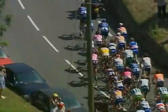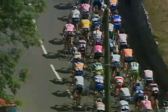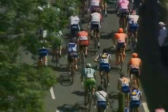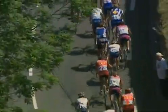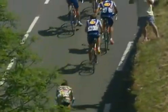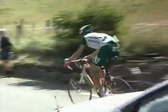Wasting a lot of nervous energy as they start the final climb. They're also all very nervous because they are all waiting for the attack to come from Lance Armstrong. In the past, the last 3 years, Phil, he's always launched a vicious attack on the very first mountain stage. Somehow, I don't think he's going to do it today.